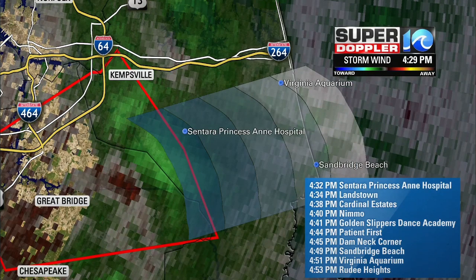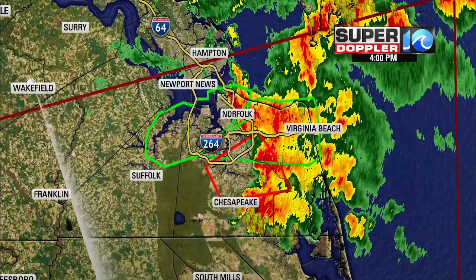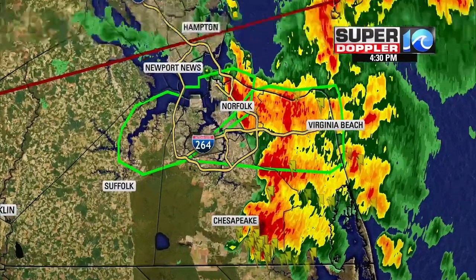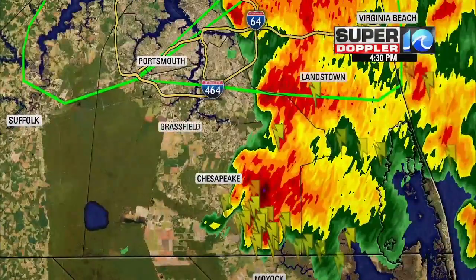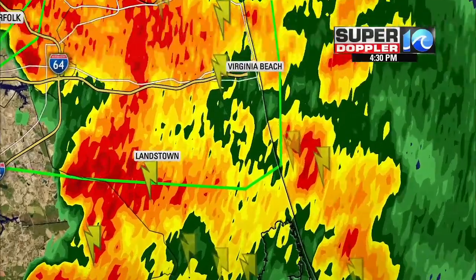4:32 for the Sentara Princess Anne Hospital, Lansdowne. There's Nemo at 4:40. Dam Neck Corner at 4:45, a familiar area. 4:49 at Sandbridge. 4:51 at the Virginia Aquarium, and Rudy Heights at 4:53. So again, there could be some strong damaging winds out of all of this. And with everything that's going on, there's been a lot of lightning out of some of these areas, but you can especially see the lightning over the southern end of Chesapeake.